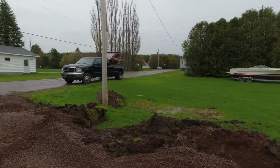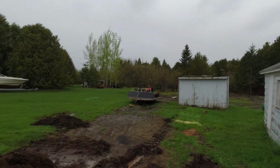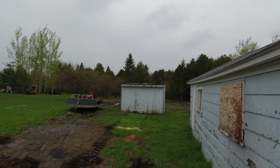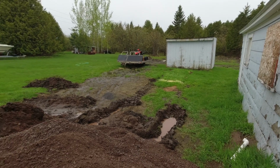That's the line that I want to go back, and I want to go back to the shed, and then over where the snowmobile trailer is, make a little spot there too. But the driveway itself, I was planning on going all the way back to the trees with it, where that shed is. So yeah, now it's just a lot of handwork.